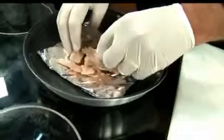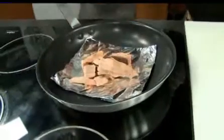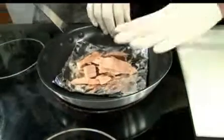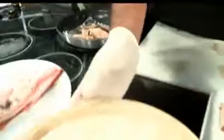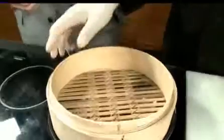We get a pretty high heat going until it starts to smoke. There's no oil, there's nothing to keep this from burning, and you want it hot enough to smolder. What you do at home is you put it in the back part of your stove, underneath the hood, and crank up the exhaust fan. As soon as it gets smoking, we're going to pour a little bit of water on it, and that'll really get the smoke going. Then you can use an Asian steamer basket and put it right on top. Oh, this is clever.